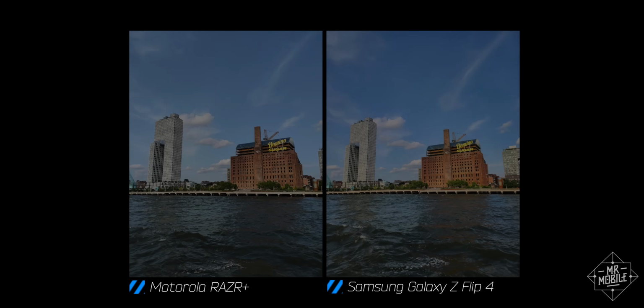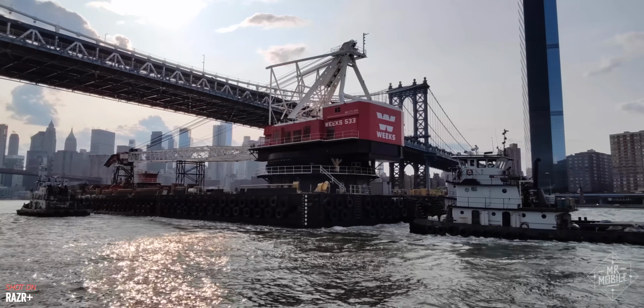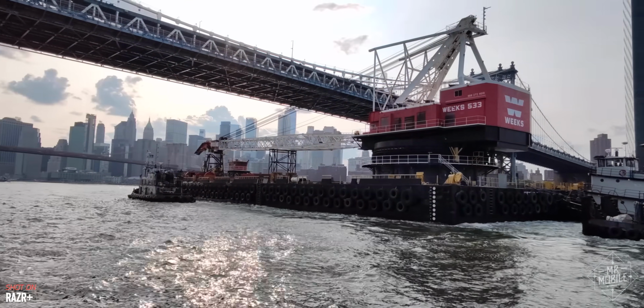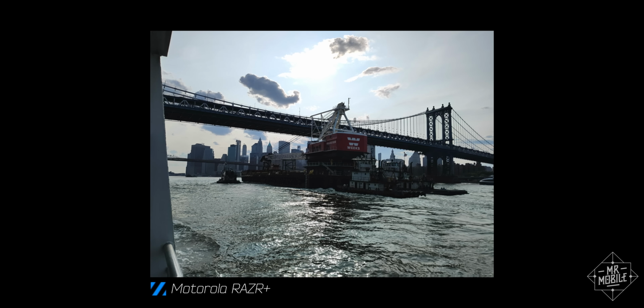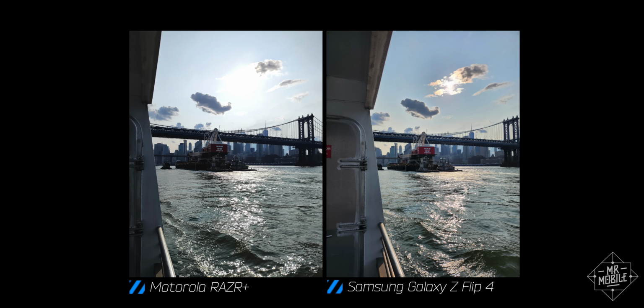Processing isn't always a bad word, like when you're forced to shoot against the sun, because that's the angle you're given when you want to capture this absolute unit of a barge and crane to share with your dad. Here's what Motorola managed, and now look what Samsung did. Can you guess which one I shared?